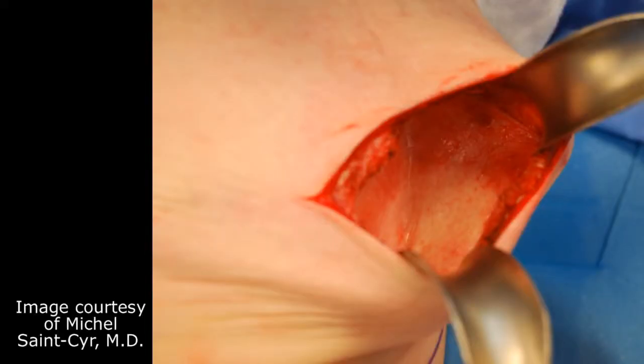In conclusion, this is a well-designed study looking at the use of ADM versus non-ADM in the setting of immediate breast reconstruction. I agree with the authors that we do need a prospective, randomized, double-blind study looking at the true impact of ADM on complications following breast reconstruction.